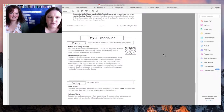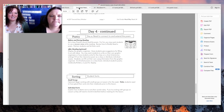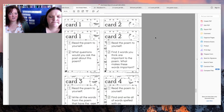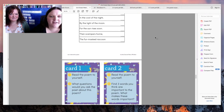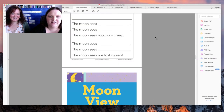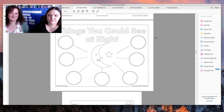And then we're going to do a little bit with poetry. So this is more of it. So there's a brief, you can partner your students up and have them practice reading that poem with each other as buddies. And then there's an optional after reading activity if you want to have your kids write their own poem. Sorry, it scrolls so fast all of a sudden, so I zoomed right past it. Where is it? Here we go. So there's a graphic organizer, because that just makes things go so much more smoothly.